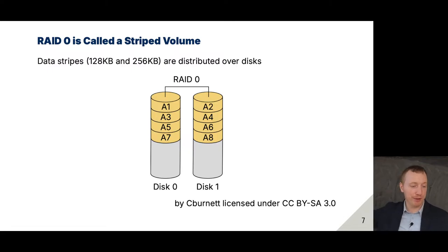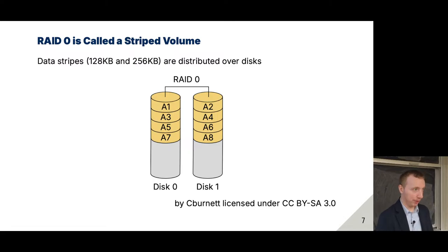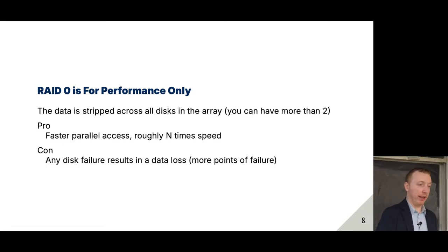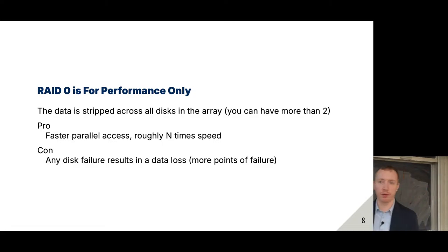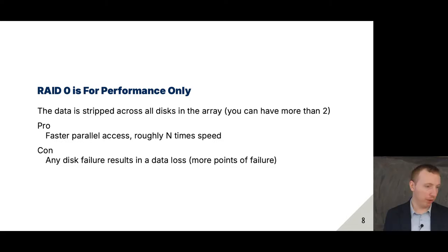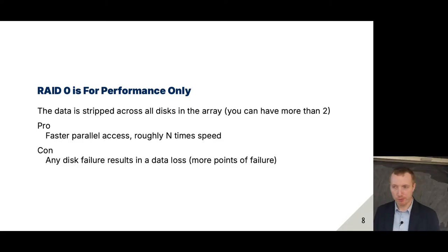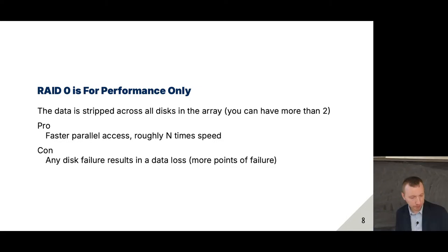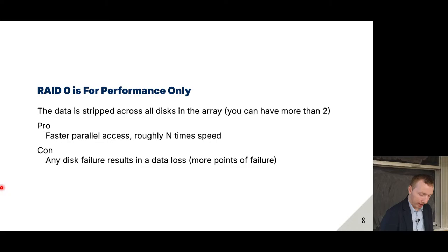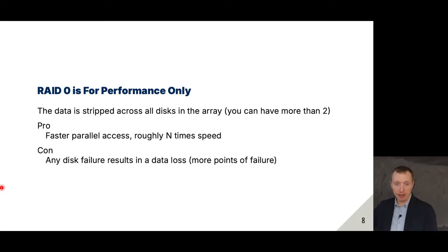So you would only do this if you only care about performance and you do not care about your data pretty much at all, because it's actually worse if you care about your data. So this is for performance only; the data is striped, or just divided, across all disks in the array. We can have more than 2, we could have 3, we could have 4. Typically, people just stop at 2 because you get 2 times the performance, and if one disk drive dies, then whatever. You just buy a new one and replace all of your data. So you have faster parallel access, roughly an n times speedup, but if any disk fails, you have data loss, so we have more points of failure.